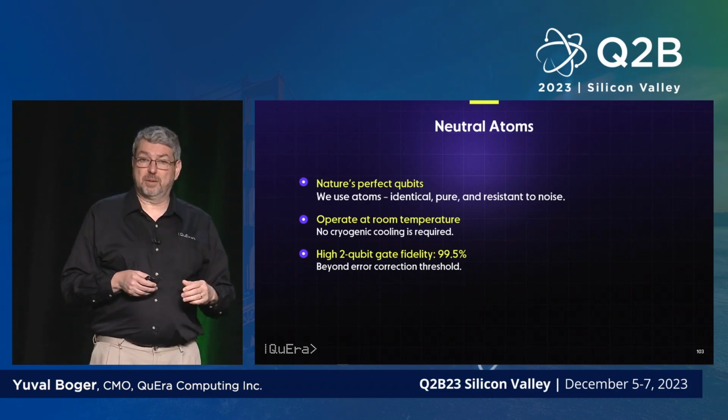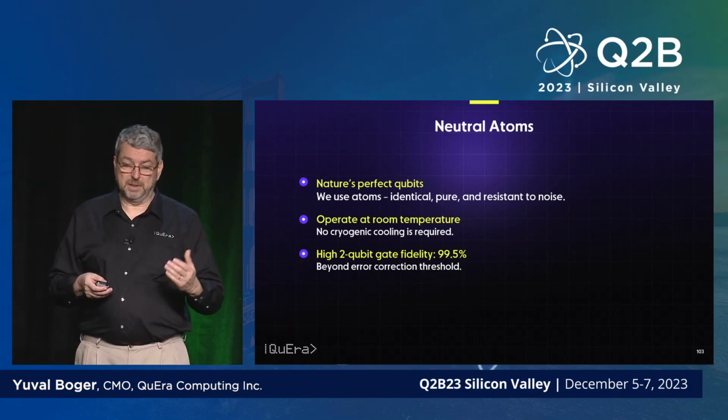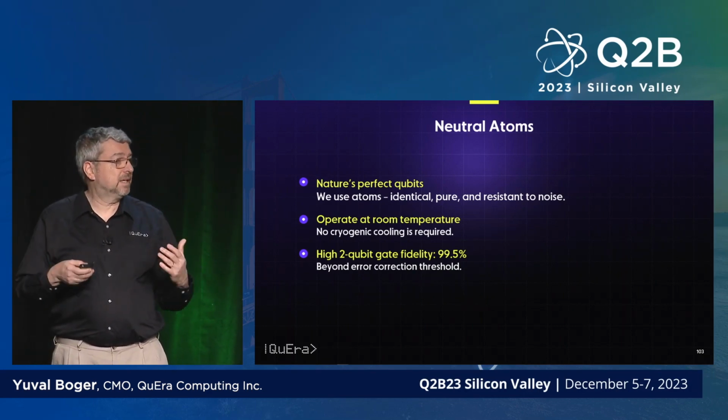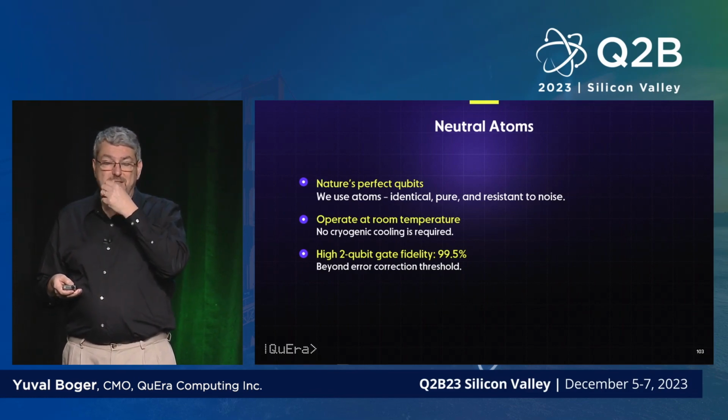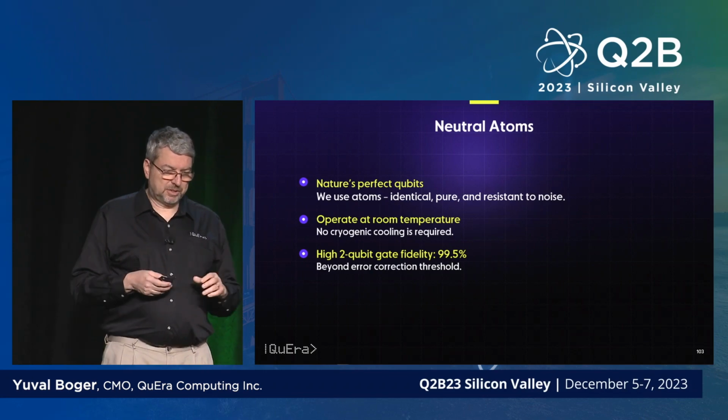Neutral atom computers operate at room temperature. There are no cryogenic coolers. That both helps with scalability, but it also helps with deployment. When we come to deploy at an HPC center, they're not worried about what they are going to do with the fridge and where it is going to be and so on and so on.